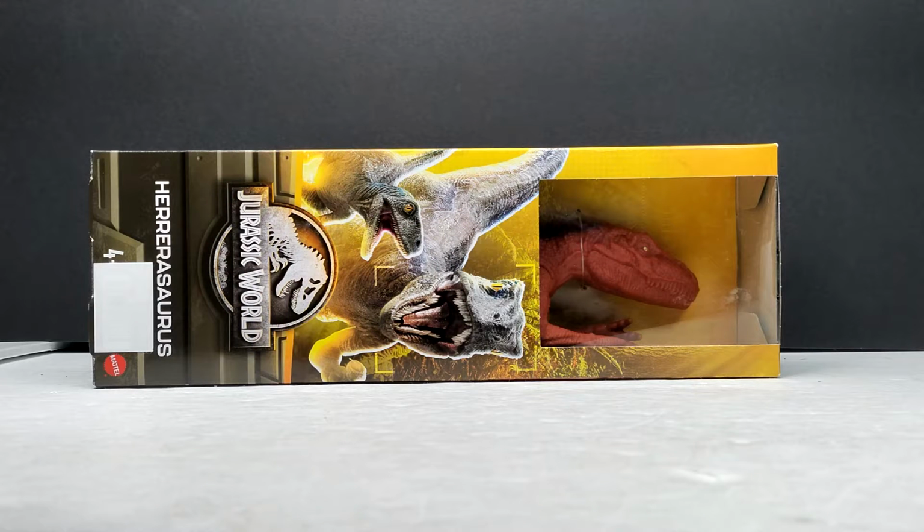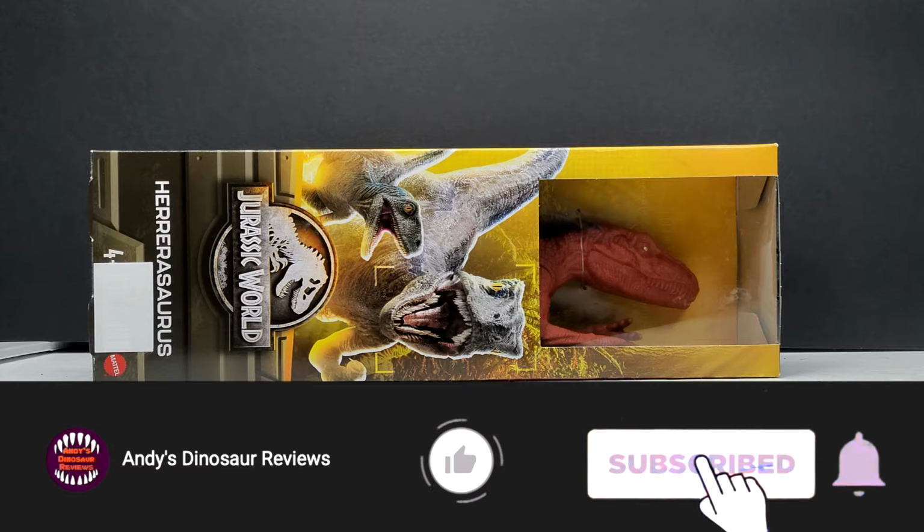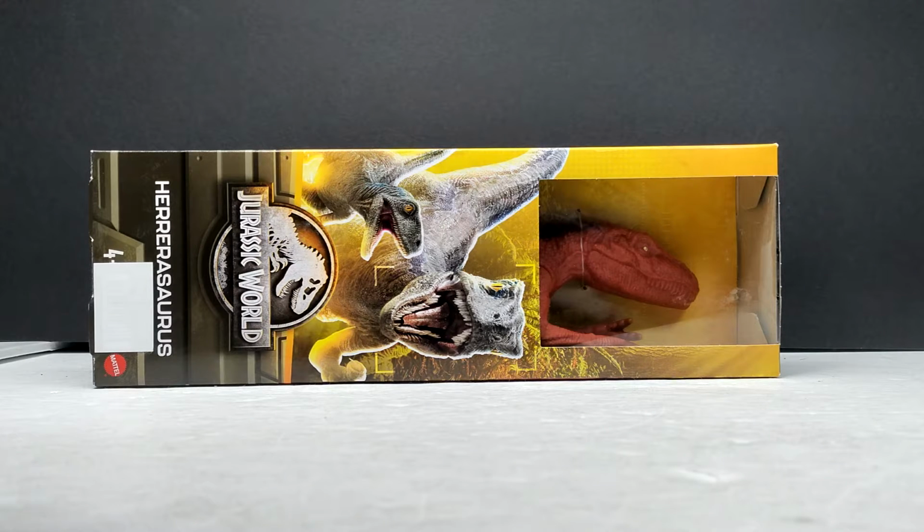Today we have another brand new Mattel Jurassic World figure to take a look at. This is another basic figure, as we have ourselves the Herrerasaurus, and this one was a little tricky to find. It actually had recently begun showing up at Kohl's stores, so if you happen to have a Kohl's near you, that's a good place to start looking.